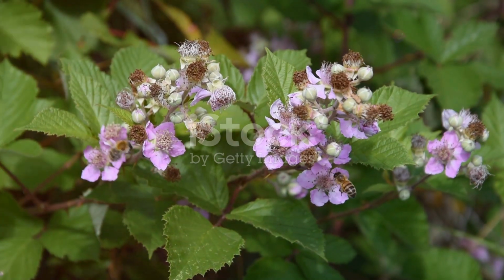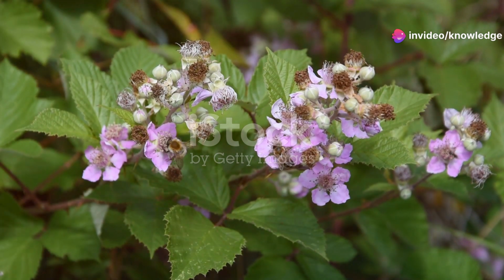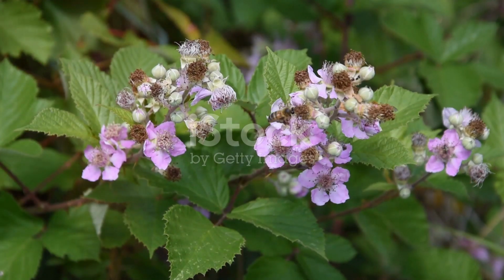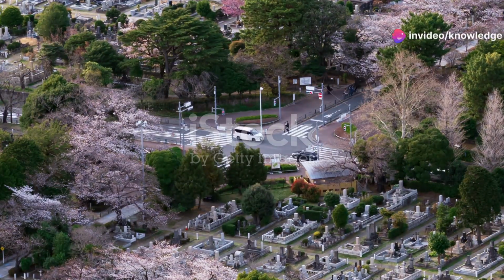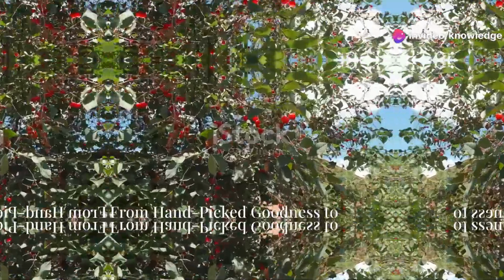These blossoms, pollinated by buzzing bees, are the very beginning of our juicy cherry journey. Bees play a crucial role in this process, ensuring that each blossom has the potential to become a cherry. From blossom to fruit, it's a beautiful thing, really. Watching the transformation from a delicate flower to a plump, juicy cherry is nothing short of miraculous.